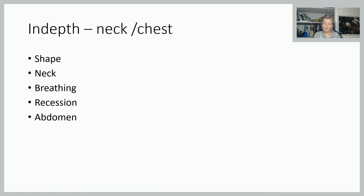Looking at the limbs, I haven't got to limbs yet, have I? Looking at breathing, are both sides of the chest rising equally? Are the little muscles in between the ribs sucking in? That's called recession, and it could indicate that the baby is having difficulties making that transition.